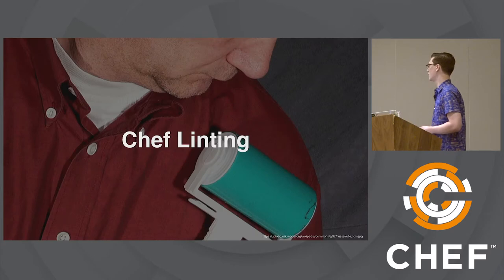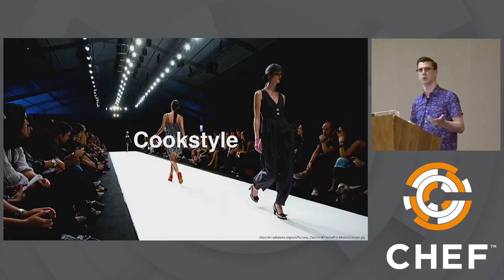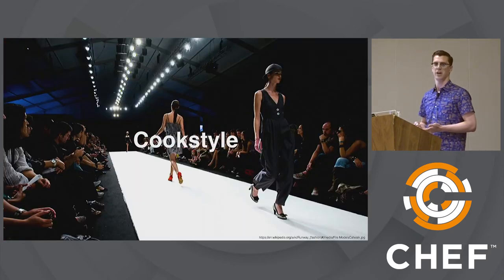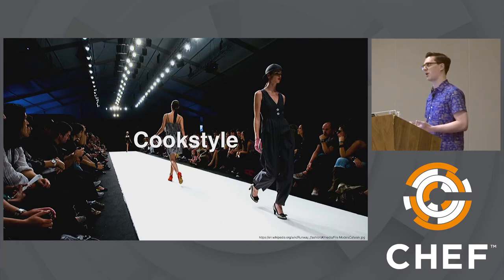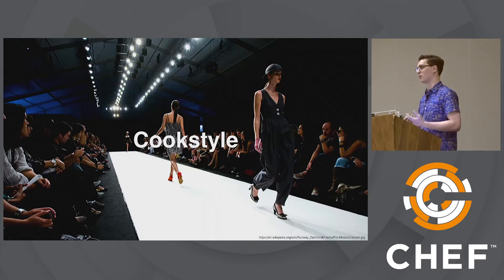So how do we lint within Chef? Well, we have two tools for linting in the Chef world. The first one is called Cookstyle. Cookstyle is a tool that we wrote at Chef. It's really a wrapper around RuboCop. RuboCop is a really popular Ruby linter. The problem with it is that it's a Ruby linter. Ruby has a different interpretation of the way some things should be than we think a cookbook should look.